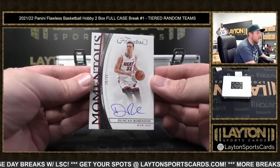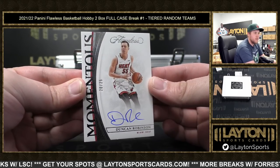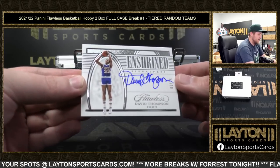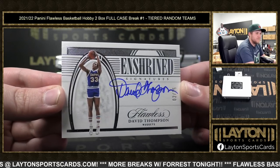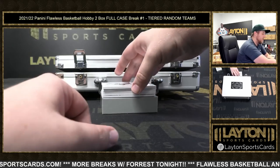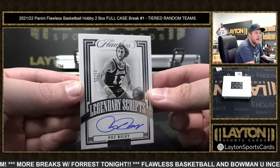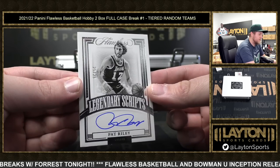20 of 25. That's going to the Heat. Duncan Robinson auto. We've got 2 of 25 for the Nuggets. David Thompson on the enshrined auto. Nice one there for Denver. One of the most underrated players in history. For the Lakers, Pat Riley. Pat Riley on that one. Congrats on that, Lakers. Oh, this is sick.